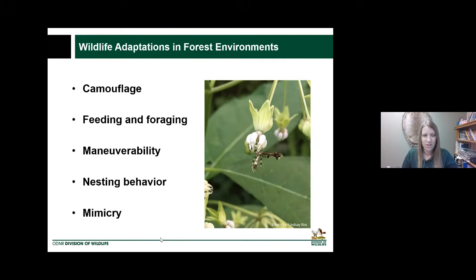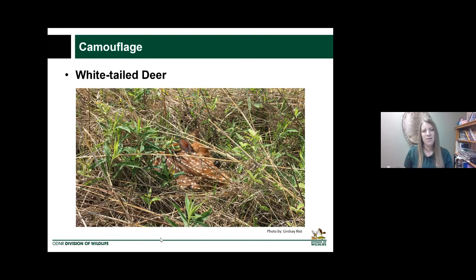So the first one, I mentioned white-tailed deer earlier, and this might be kind of a strange example of camouflage. When I do presentations for younger groups, camps or schools, and we talk about camouflage, it seems a lot of people think it's the brown, green clothing that people wear to blend in. But camouflage is actually just the ability to blend in with your surroundings so that you're not seen by predators.